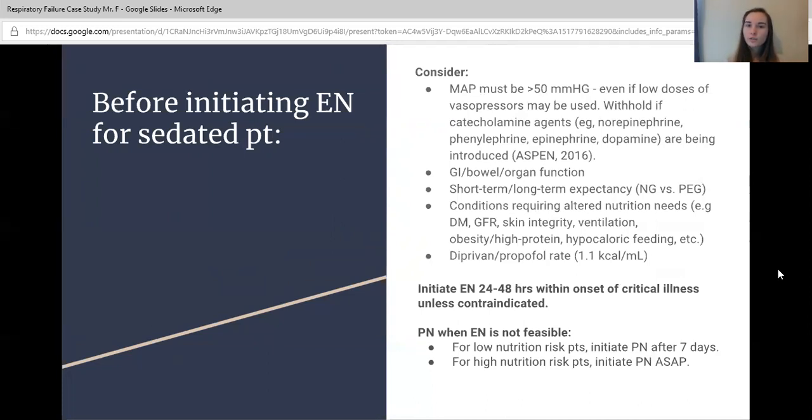We also want to check for GI function. Is there a short-term or long-term expectancy? Do they need an NG tube? Do they need a PEG? Is this going to be a while? Are there any other conditions requiring altered nutrition needs, like diabetes, their glomerular filtration rate, their skin integrity, do they have any wounds? Ventilation status, that means increased calorie and protein needs if they're ventilated. Obesity, so higher protein, hypocaloric feeding.